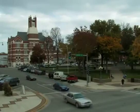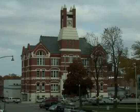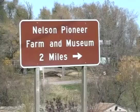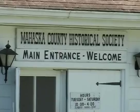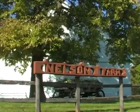Oskaloosa is a town like many others in America. There's a town square, courthouse, and history. In some parts of town, that history is as clear as day. In others, it is completely unnoticed. But Oskaloosa has one thing many other communities lack: a historical society that archives everything they can get their hands on in one very unique location, the Nelson Pioneer Farm.